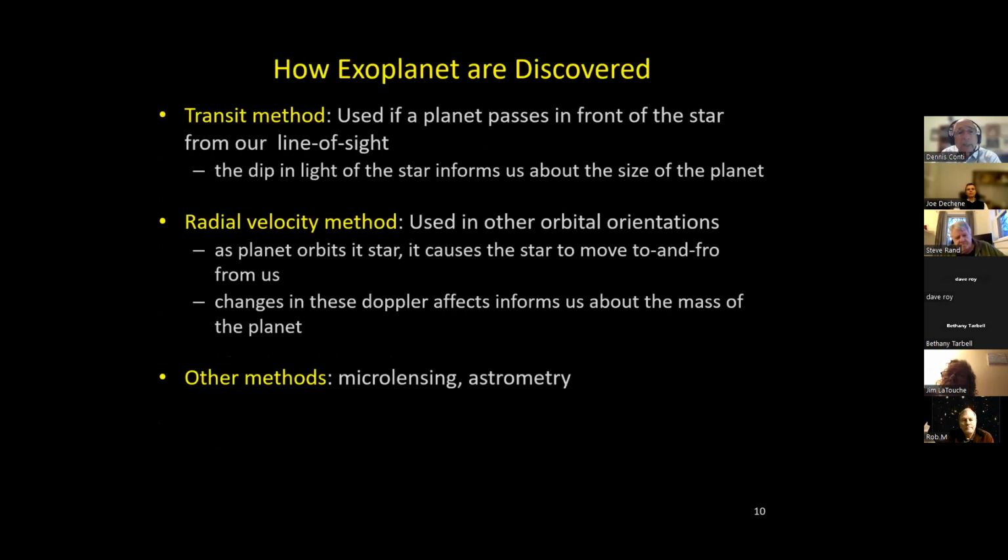So how are exoplanets discovered? There's a couple of major methods. One is the transit method, the other is radial velocity. With the transit method, as I said earlier, if we can observe a planet passing in front of its host star from our line of sight, then what we'll see is a dip in the star's light as the planet passes in front of it.